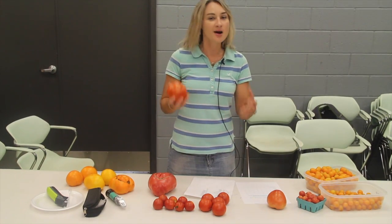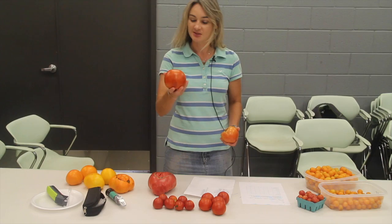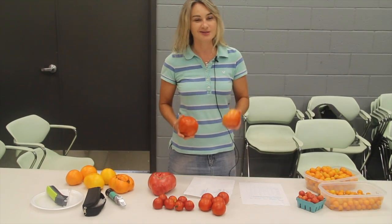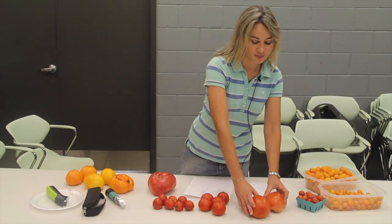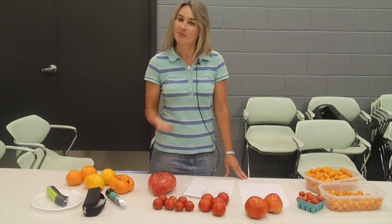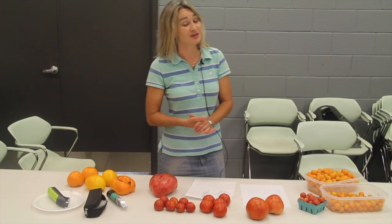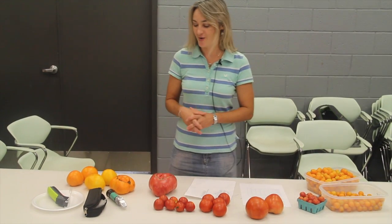We have some hybrid red beefsteaks that you'd probably be pretty familiar with. This is a big beef fruit, and this is Celebrity, so those are kind of some old faithful cultivars. We also have some determinate red beefsteaks, such as Defiant, such as Mountain Merit, that are much more disease resistant, especially the leaf diseases. So those we're trialing.